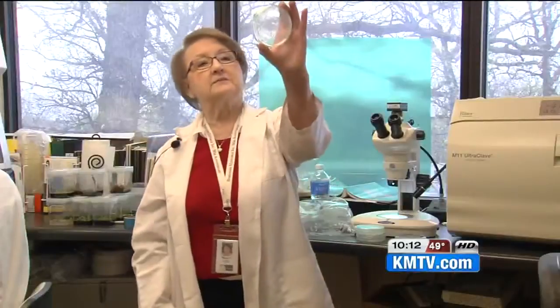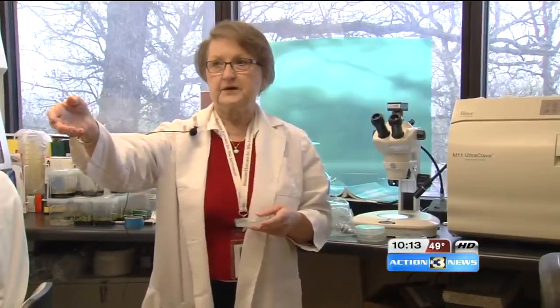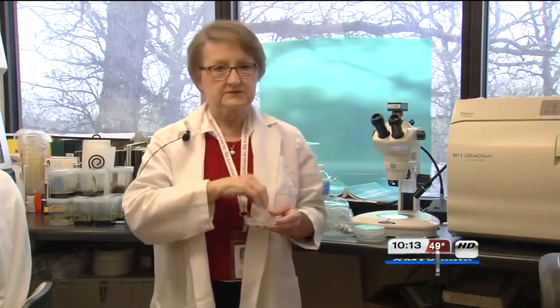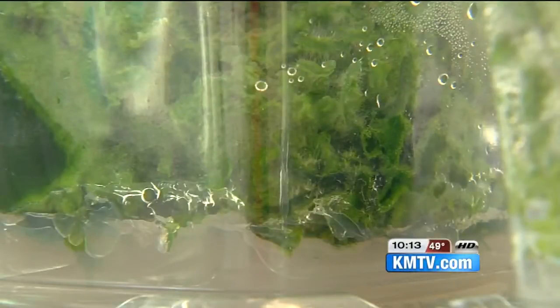In this lab, Margaret Frum works on something less visible, but just as important to the ecosystems. Our job is to go out and survey populations of endangered plants in our country and other countries. And we bring back a small sample of seeds. We produce as many as we can in vitro, and then we return them to the wild. Here, more than 200 species of orchids have been brought back from near extinction.